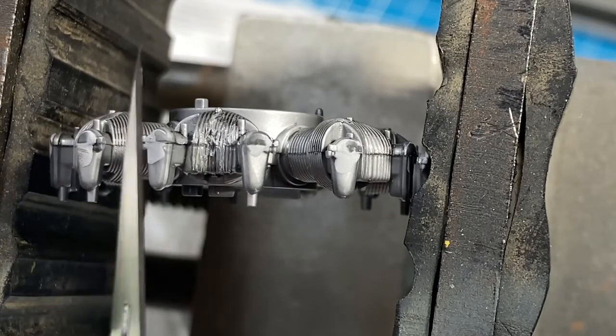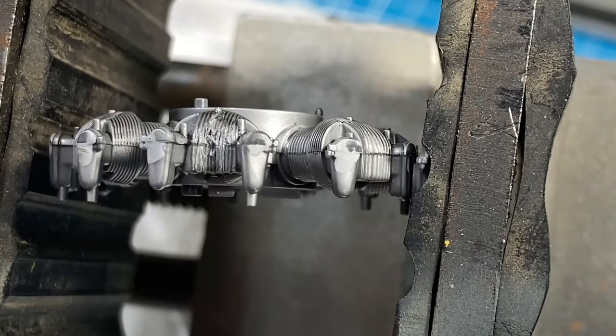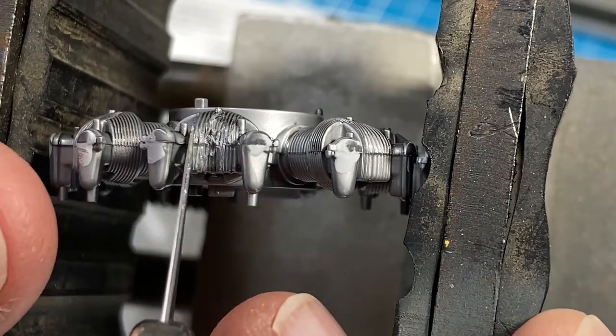I mean, this is like next level sharp. Really careful with these. So what I'm gonna do is I'm gonna use this one as an example to show you the difference. So I gotta clean this out again.